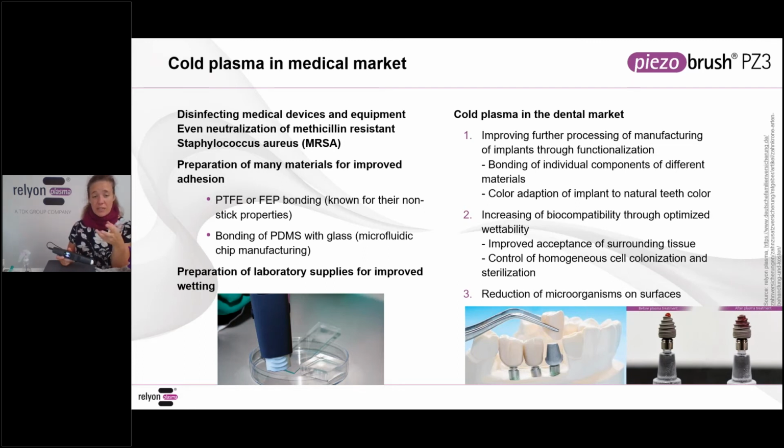Another application that is also very common in microfluidic chip manufacturing is bonding of PDMS on glass. And here, normally people use big plasma chambers that are fairly costly and oftentimes not as easily accessible. And here we saw that also a lot of universities, a lot of institutes go to the piezobrush because basically the process is as easy as pie.